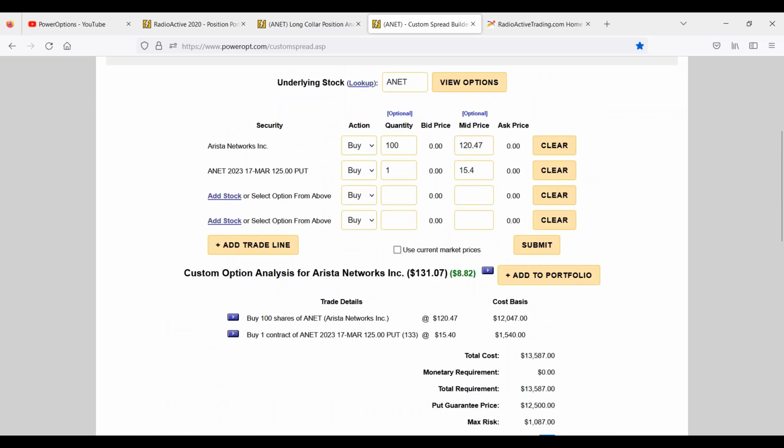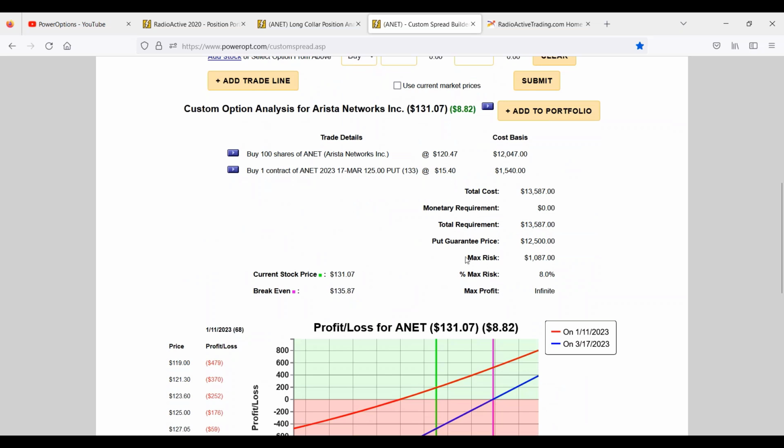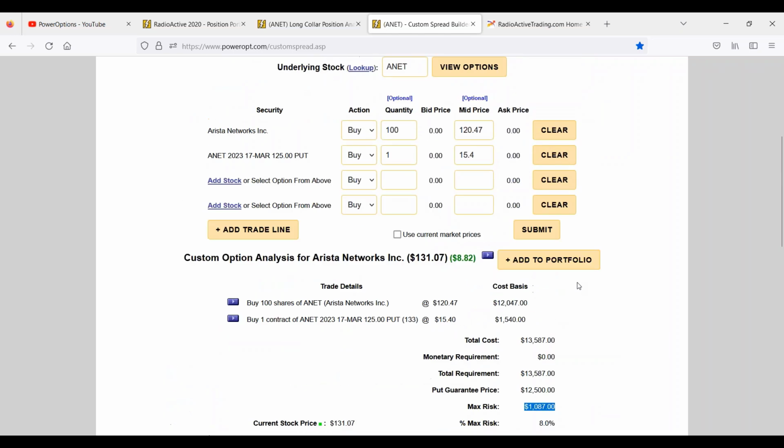Now, the first move that occurred, the stock moved up above 125. Now, let's think about this for a moment. When I originally got this position, the max risk was $10.87 per share. This maximum risk is the time value. Did I pay $15.40 total for this put? Yes, I did. But of that $15.40, $4.93 is intrinsic value because I'm buying the 125. The remaining 10.87 is the time value or extrinsic value. That is the true risk.